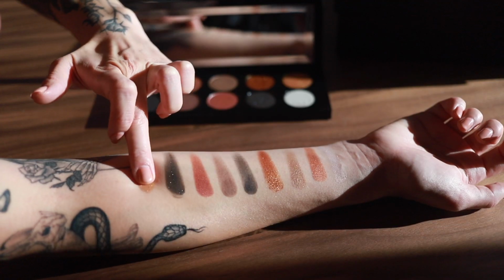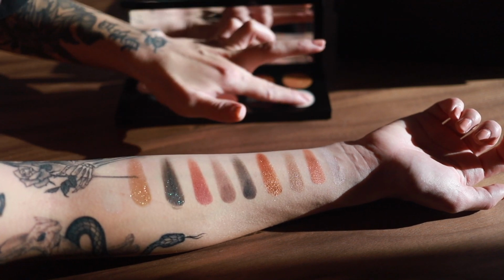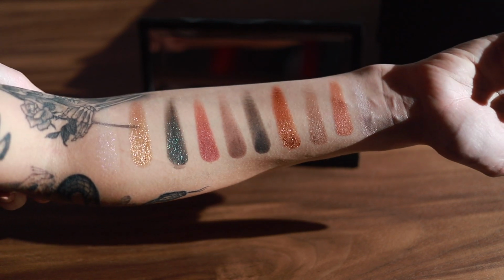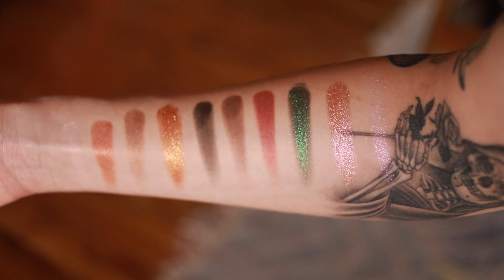Pat McGrath palettes can be pretty pricey. It definitely is a very luxury item. But in terms of this palette, I use 1, 2, 3, 4, 5 of the colors regularly. I do really want to experiment with this beautiful green shimmery color. I just have yet to really go into that. Her shimmers though, and her highlighters are so unique. I've just never seen anything like them.